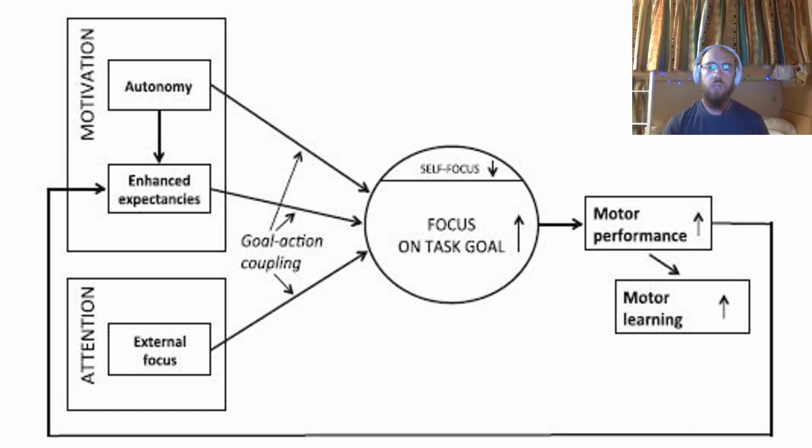Okay, so now I have brought back that last element of the diagram that I took away, and this element is this line, extending from motor performance to the right, down, around, up, and then back to enhanced expectancies. What this line fundamentally means is that an individual motor performance, a singular rep that is improved, results in enhanced expectancies, which again is just improved confidence.